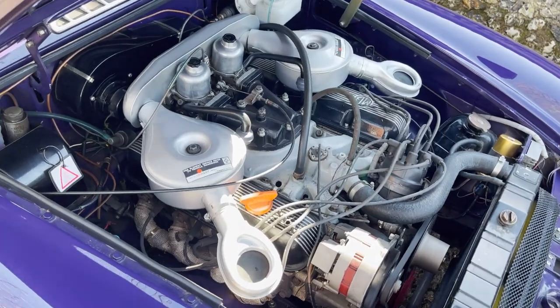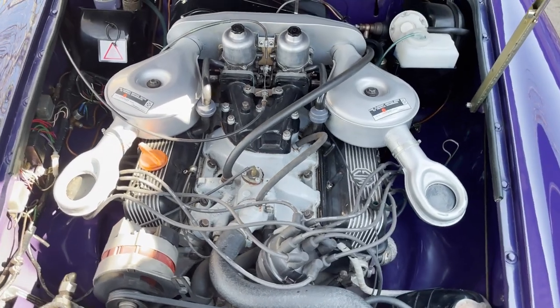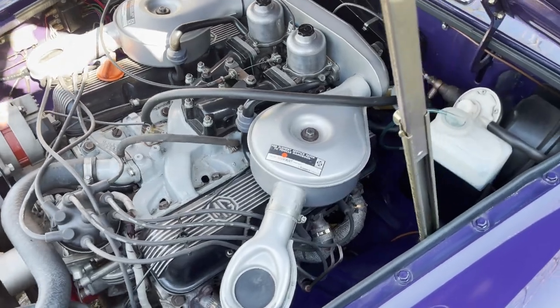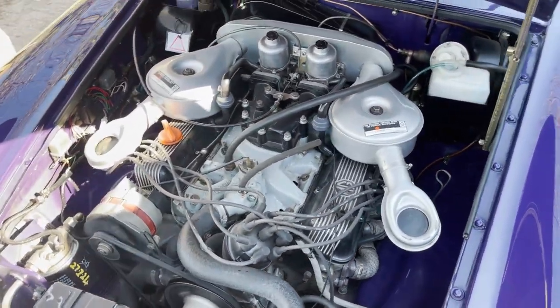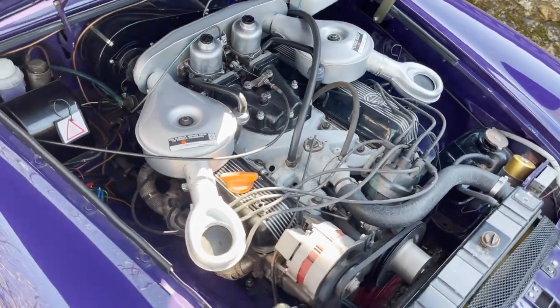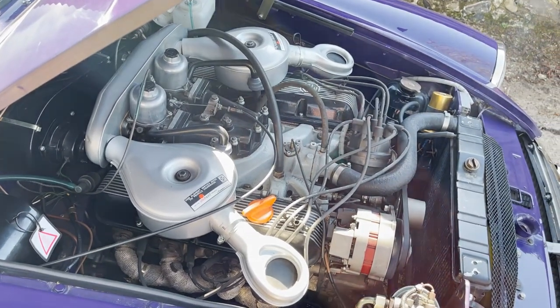Okay, now how about that for a beautifully clean engine bay? Absolutely exceptional. Yeah, the electric fans whirring away. Yeah. Gorgeous engine. Okay, let's take this MGB GT V8, proper factory V8, for a spin.